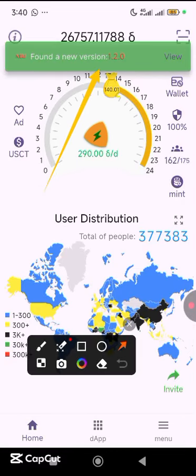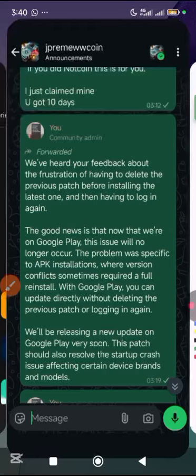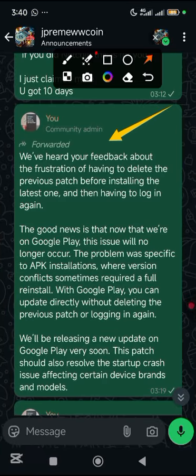There is now a new version of the Delta app, but the good news is this. Let me minimize and go to my WhatsApp community. This is actually a memo from the Delta team.